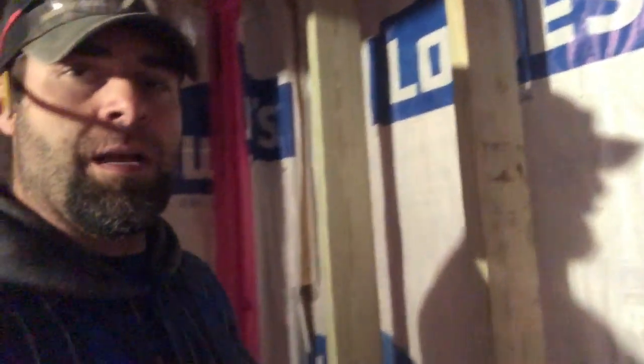All right, so a very, very busy but very, very productive day. So I got most of the house wrap up on this area. I mean, I've still got a couple little sections, and then I've got to do that wall and the other one. But as you can see, we've got most of it pretty well knocked out.